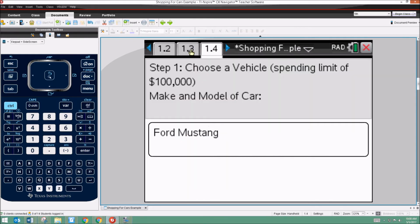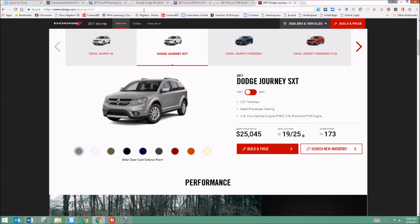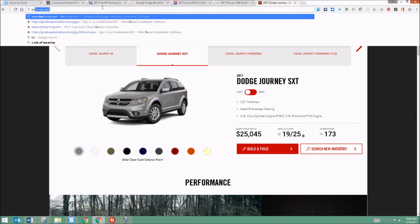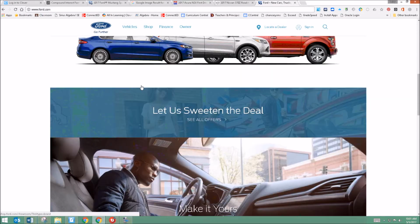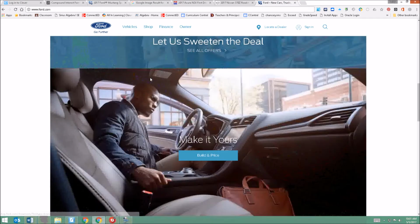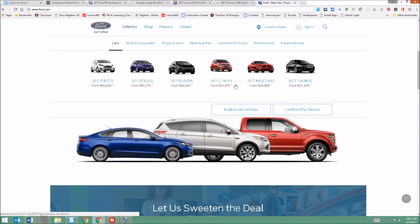So let's go to bankrate.com and get the interest rate. So I'm going to go ahead and see if I can pull up bankrate.com. Before I go to Bankrate, I better find out how much this car is. So let's Google Ford. Let's go to Ford.com. All right, let's look up the Mustang here. Where's the Mustang? Let's see. Vehicles. There it is.